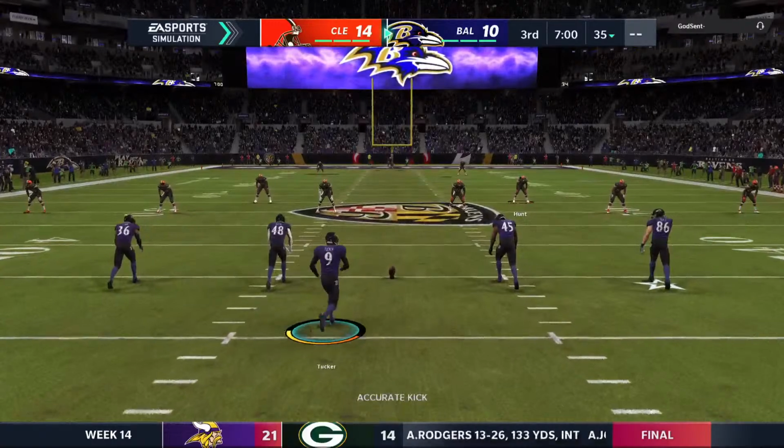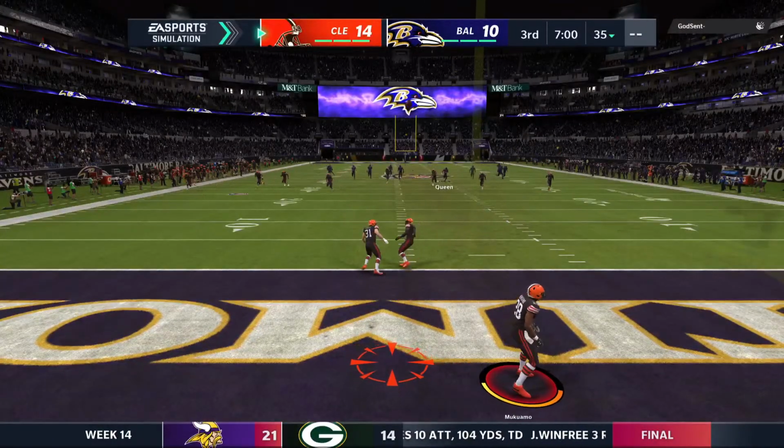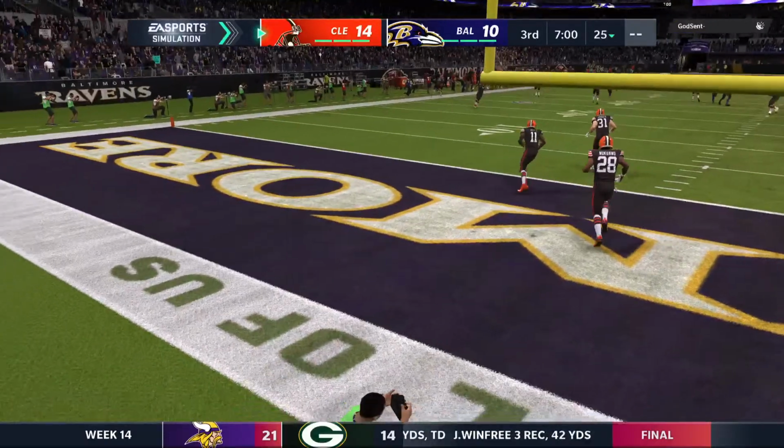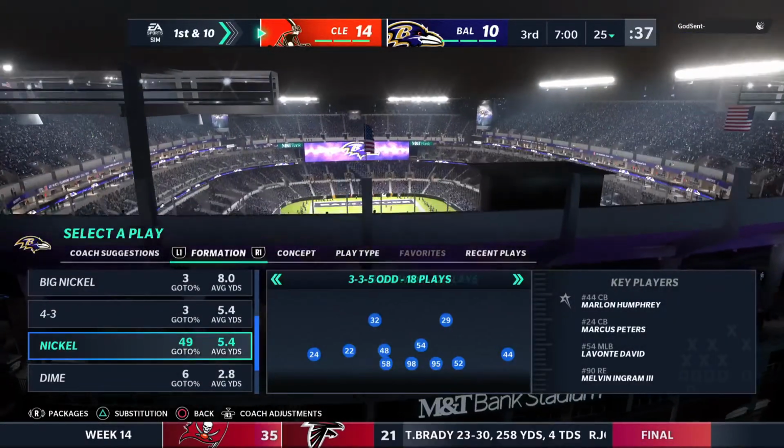They're going to get the second half kickoff, and they've got this lead as well as we are back and underway. And that one will bounce out of the back of the end zone, so we will start here at the 25.